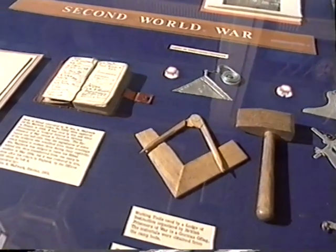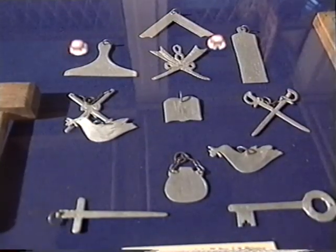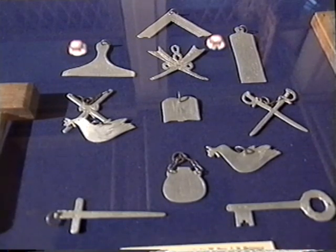Working tools in German camps were made of wood taken from the bunks. These jewels, made by Brother Skipper, a prisoner of war in Changi jail, are from materials salvaged from a bombed bus and were used by the Prince of Wales Lodge number 1555, which met secretly in the camp.